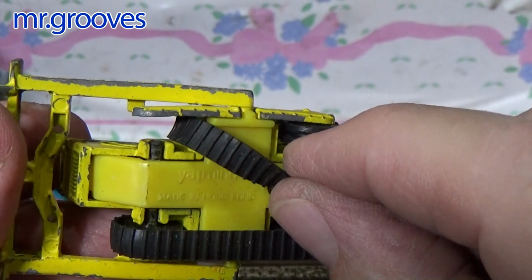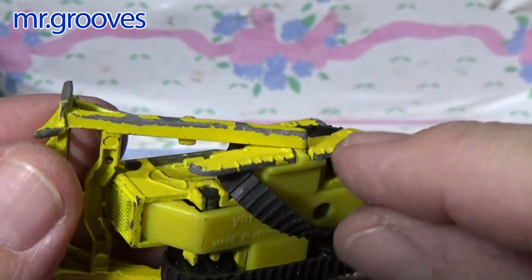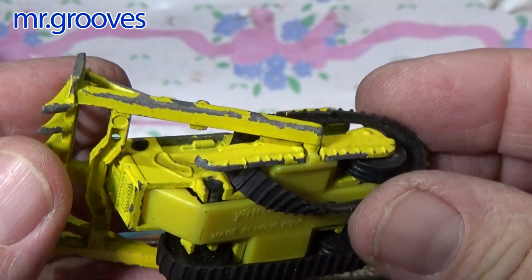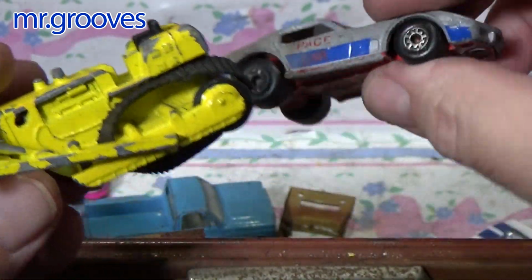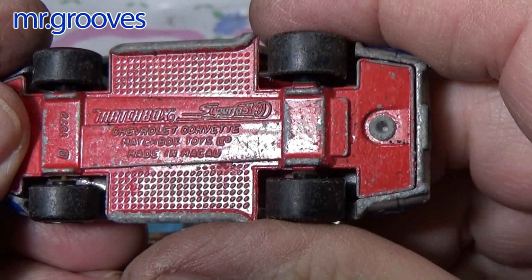Look, it broke off, so now this is wonky. And then you can't really replace these. I don't know if somebody's making aftermarket parts for the treads or not. I don't know if this would be salvageable in this condition. Another Corvette pace car, and this one is Matchbox Chevrolet Corvette.